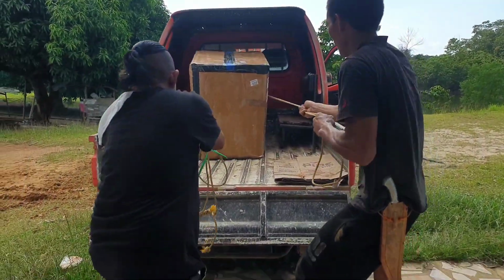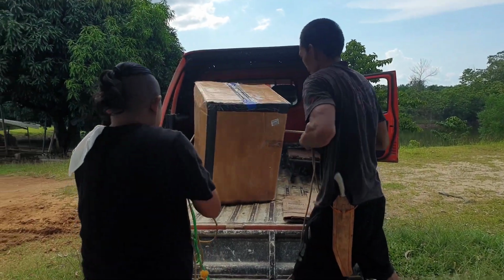So they are taking it out from the car now. They're going to put it in the house.